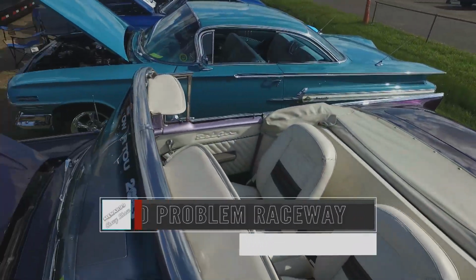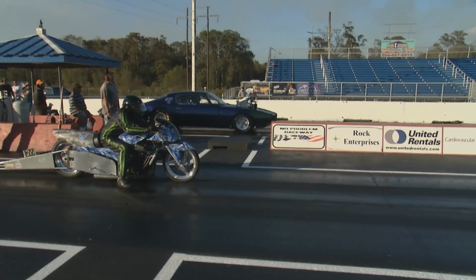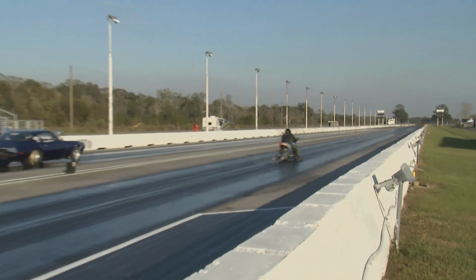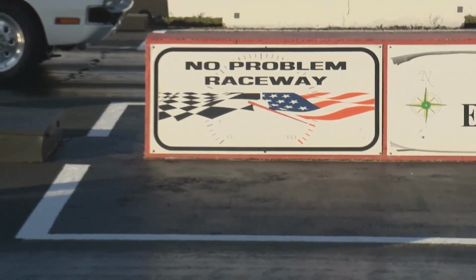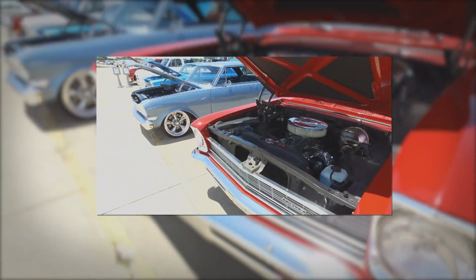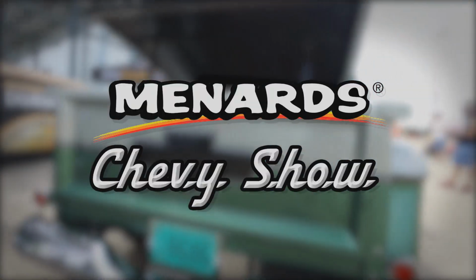Things are really heating up down on the bayou as the Cajun car enthusiasts let the good times roll at a racetrack whose name makes it clear that cool rides and quick racing are literally no problem. This is the Menards Chevy Show, where we tour the country to find the finest race cars and rides that are part of the Bowtie breed.